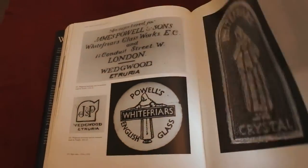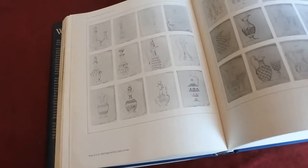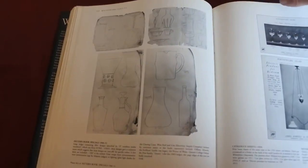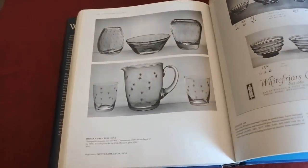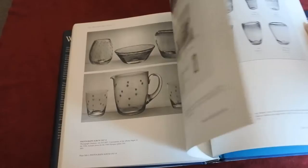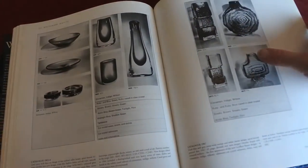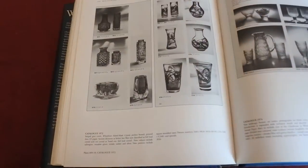So this book seriously does cover absolutely everything. Come across now, you have all the different patterns for the decanters, the glasses, the lighting. As you can see, then you move into the more decorative now. Now you're in Whitefriars in the 30s. And you keep going forward. Now we're up to the drunken bricklayer and the tango vases and everything else.